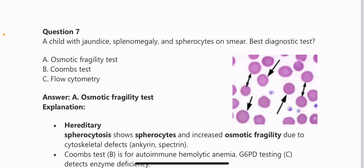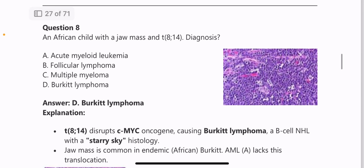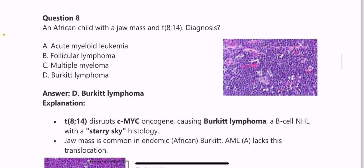Best diagnostic test is, so the answer is osmotic fragility test, because hereditary spherocytosis shows spherocytes and increased osmotic fragility because of the cytoskeletal defects of ankyrin and spectrin. Next question. An African child with a jaw mass and t(8;14) mutation. What is the diagnosis? So t(8;14) is seen in Burkitt's lymphoma.